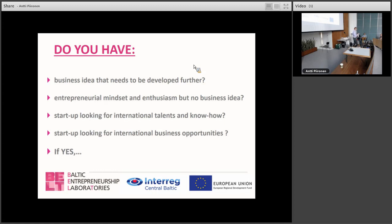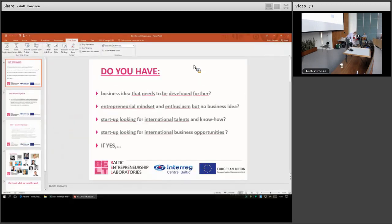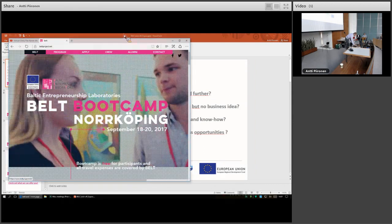And the teams who have not been chosen for Norrköping, who don't win your internal contest, can always apply for the next spring bootcamp as well. We have already run 2 bootcamps. One was in Riga, Latvia, and one was here at Laurea, and several teams have been established already. It's kind of an open innovation platform where on the first day you get to know each other, you form a team, and you start working together. And we have a web page for our project.